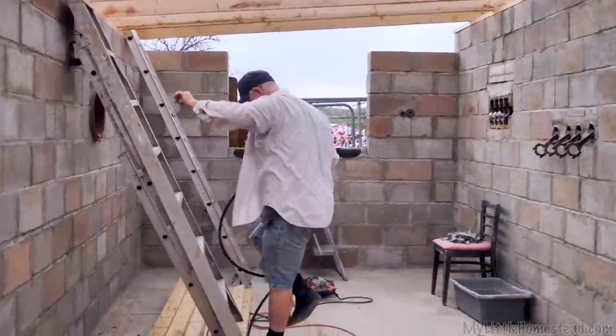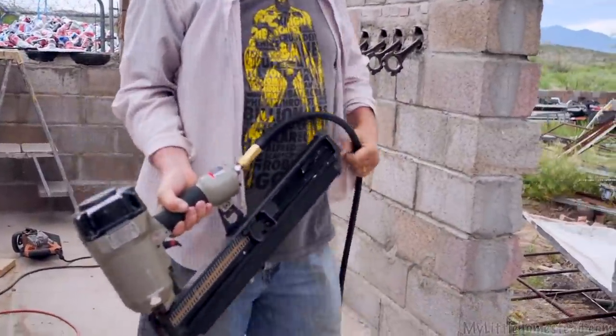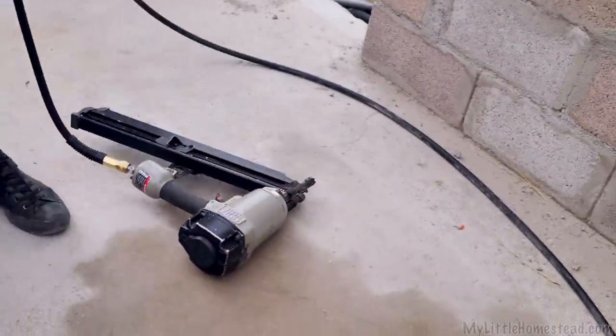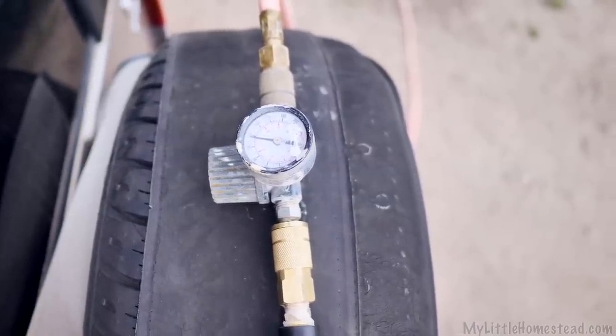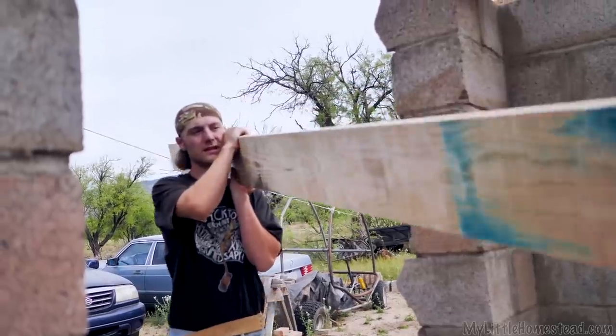All right. Now we can use the gun. So much better. Love this hose too. It's like rubber tire niceness. And we got a regulator on it. All right, that's our one end.